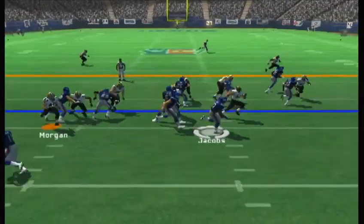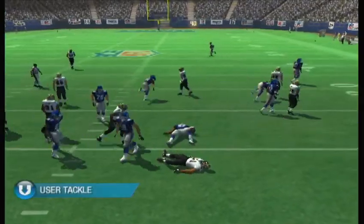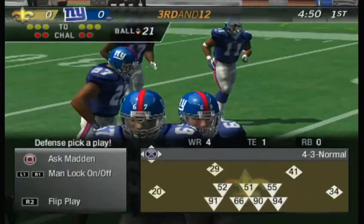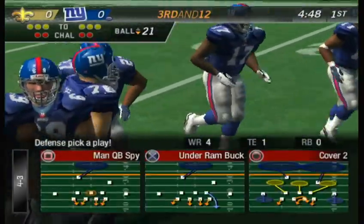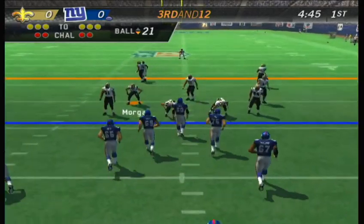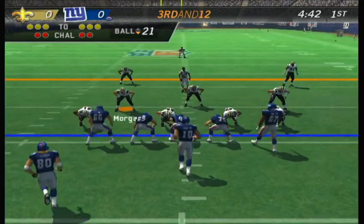This direction. Vilma got very good penetration there. You know, John, he always seems to be in perfect position to make a play. He's all about effort. His motor's always running at 100%, and he's got the experience to diagnose plays very quickly.